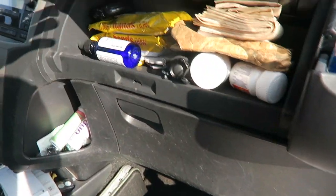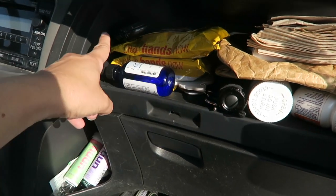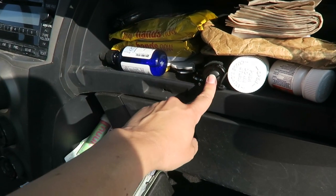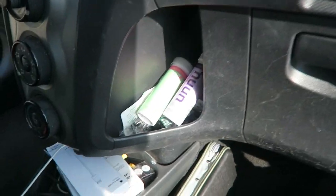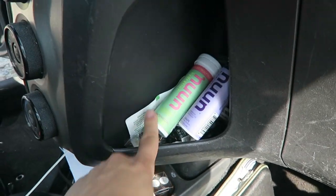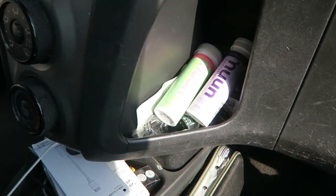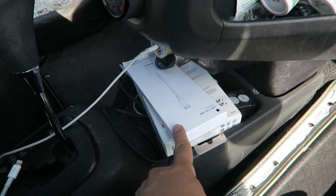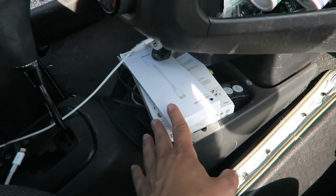And then in this one is my hand sanitizer wipes, a little brush, napkins, Motrin, and flashlight and stuff like that. And then in this little pocket, right now I have some electrolytes because I've been really, really sick lately and I know that I'm probably dehydrated, so I just bought those. Down here, these are things I just recently bought. I bought a new computer and I had to buy adapters, and so those are just the boxes for now.